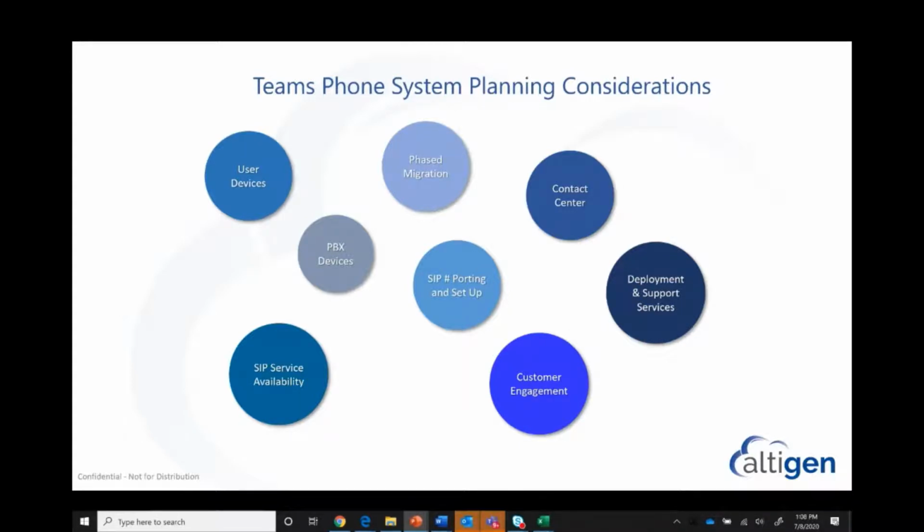But one of the other big issues with Teams is that most business PBX systems actually support a number of analog devices, like security systems, fax machines, controlling the front door and things like that. And those devices are not natively supported in Teams, but Altigen does support those devices. We have an intelligent gateway that is tightly integrated with Teams that still allows you to support all of your analog devices that, for whatever reason, you're just not able to eliminate. We'll support those devices and have them natively integrated with Teams, just like a Teams extension.